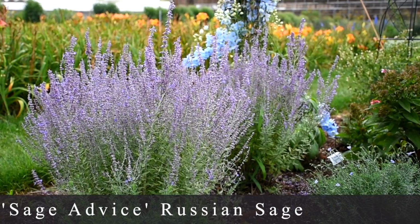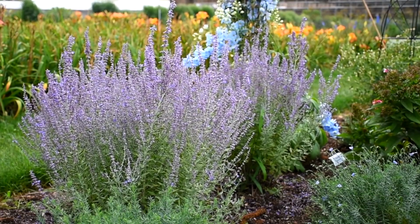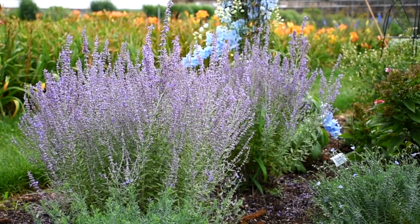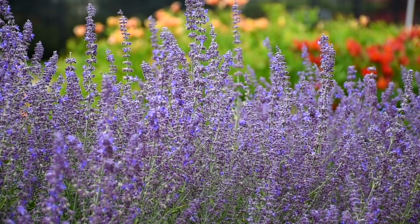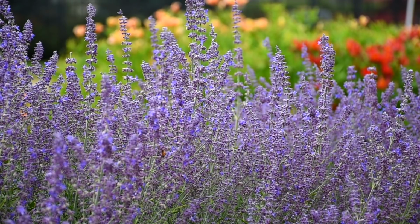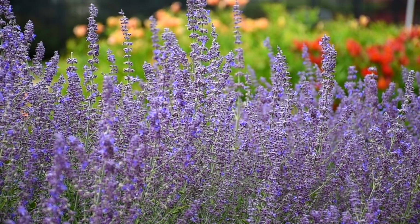Number 4 is a Russian sage called Sage Advice. Now, I've been planting the denim and lace variety for several years now with amazing luck. They're one of those plants that you can toss into a hot, dry, sunny area with poor soil, and they will just thrive for you and love you for it. They also attract honeybees like nobody's business. And there's a bunch of other pollinators that I notice around them. I don't know the names of all of the different flying insects, but I notice that there's just a buzz of activity all the time around them. And they do attract hummingbirds as well.